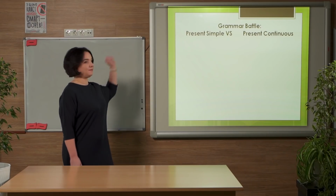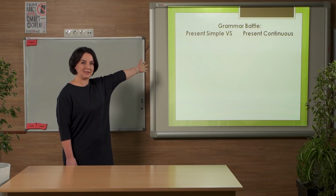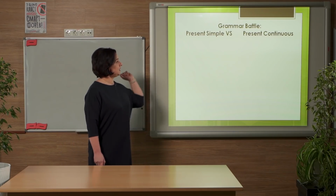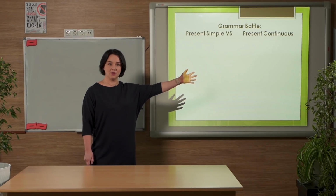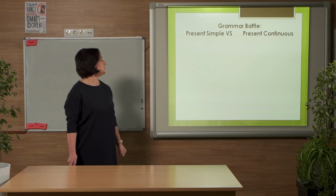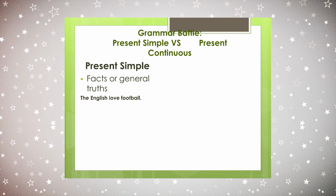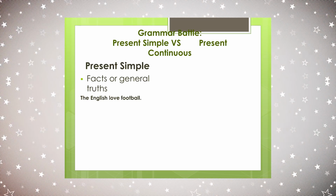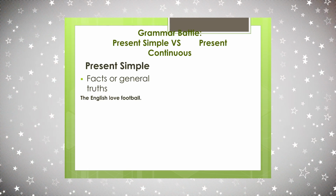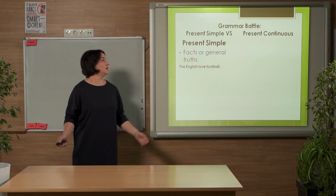So, in the left corner, we've got present simple. Cheer up for present simple. And in the right corner, we've got present continuous. What's the difference? Let's have a fight. So, present simple. Present simple we use for general facts and truth. For example, the English love football. That's a fact. That's a truth.